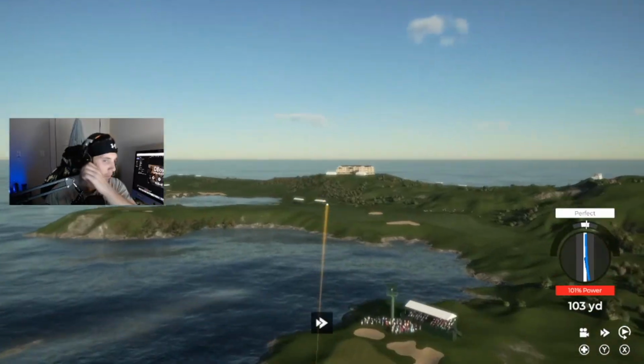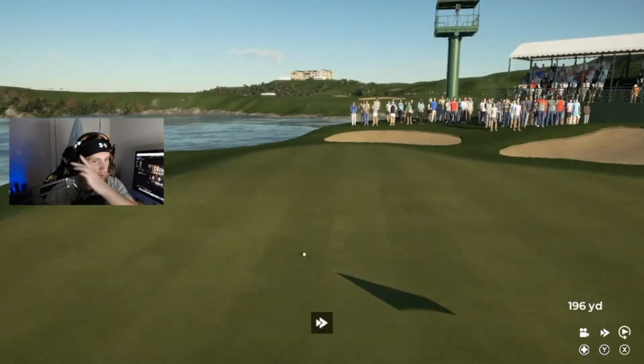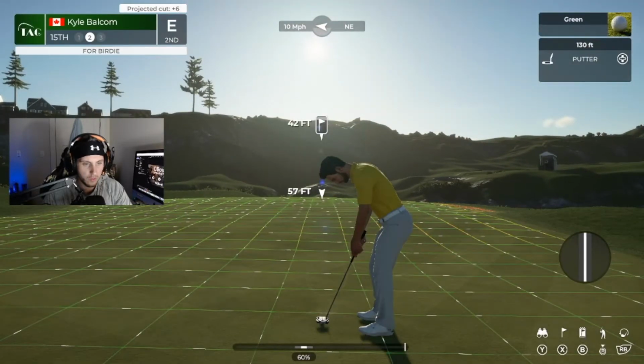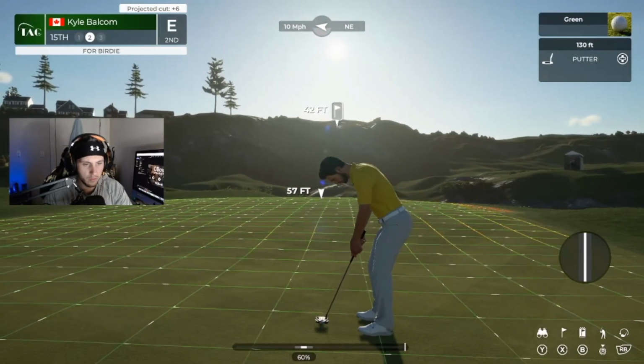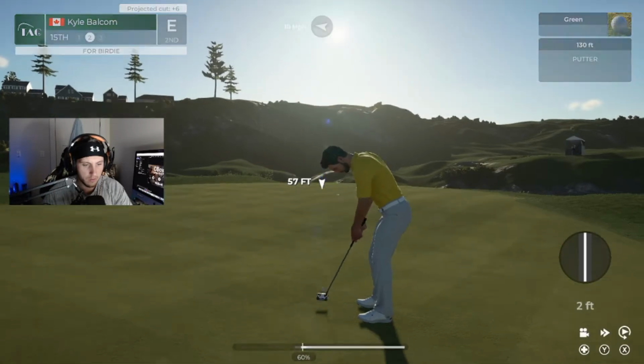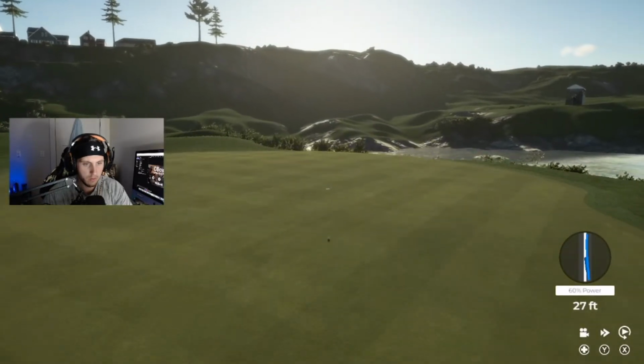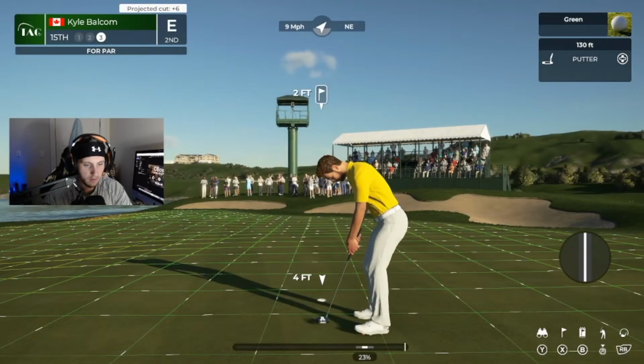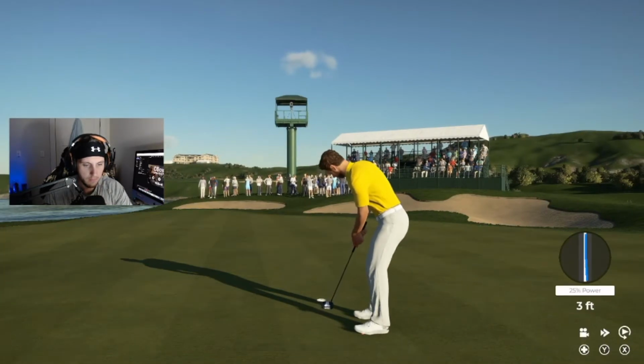Looks to be going with the 6 iron. Perfect. Ah, just a little too long. That's just inside the range. Outside chance of the birdie, but a 2-putt here is still good. Come back, come back like you said you would. So close. And this one is for his par.